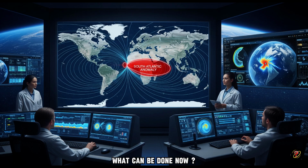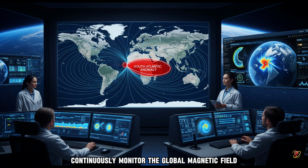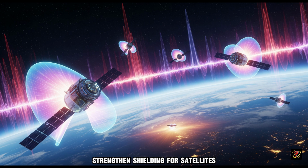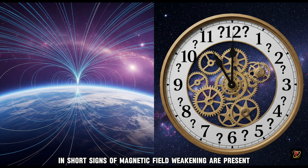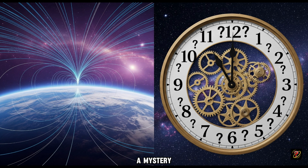What can be done now? Continuously monitor the global magnetic field, especially in regions like the SAA. Strengthen shielding for satellites operating in low orbit, an area vulnerable to radiation if the magnetic field weakens. Develop artificial magnetic field technology, not only for space missions, but also for future prevention if needed to protect populated areas. In short, signs of magnetic field weakening are present, but the timing of complete loss remains a mystery.